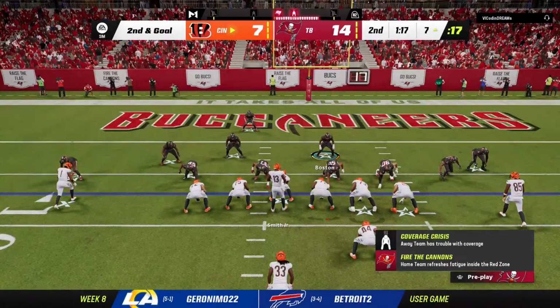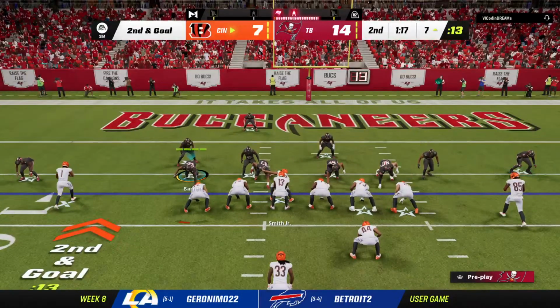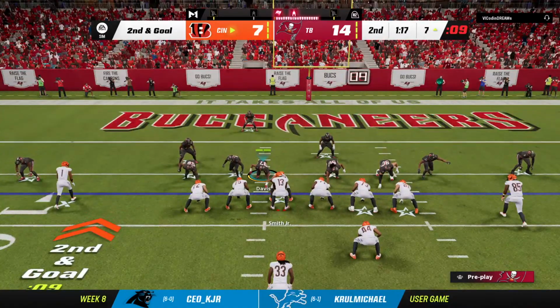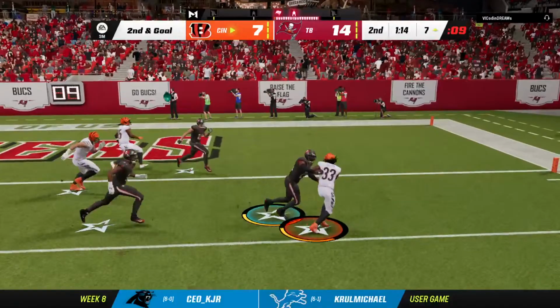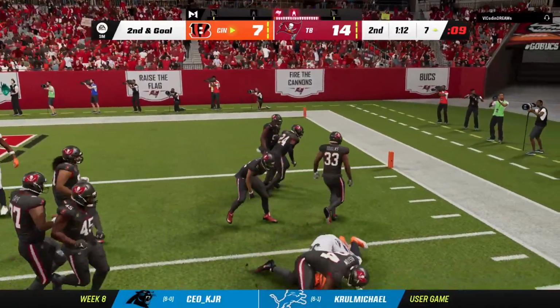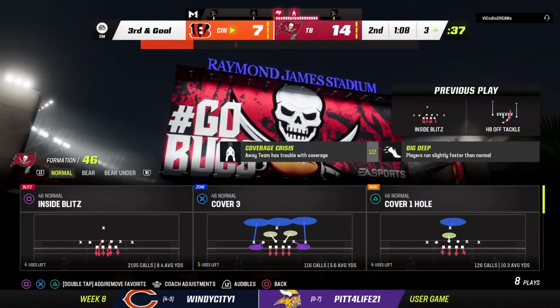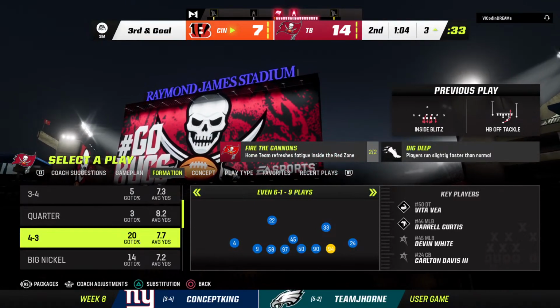They'll try again here from the 7 on 2nd and goal. Boulder, and a little bit of space there. Takes it inside the 5 to the 3. Give him right around 4 on the carry. We'll see if they want to keep pounding here on 3rd and goal.